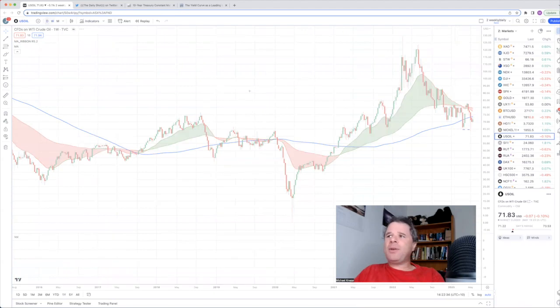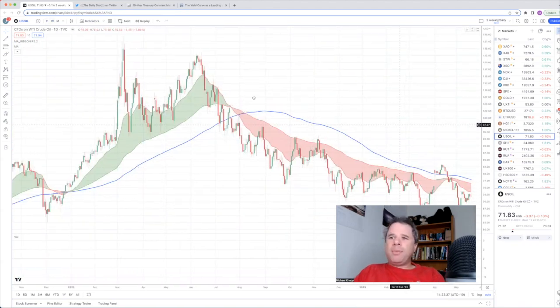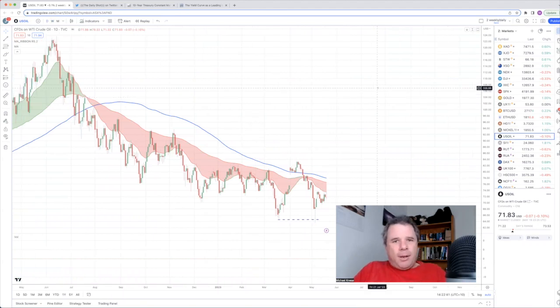When we look at the daily chart anyway. So even though the price we're paying at the petrol stations hasn't really decreased all that much, oil has gone down significantly since its peak in June of last year. It reached about $122 a barrel, and it's now been as low as $65.